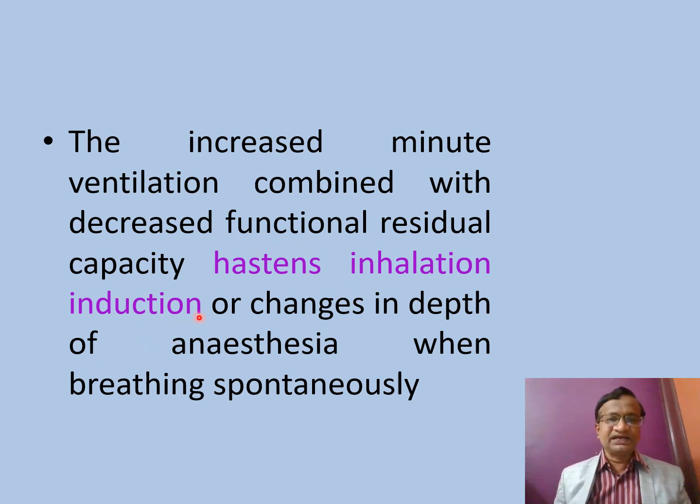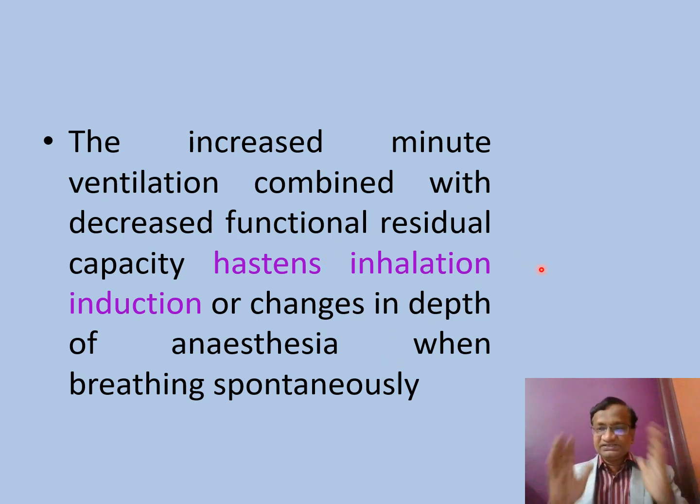It hastens inhalational induction, or changes in anesthesia when breathing spontaneously. So this is the important thing other than your desaturation. Desaturation is one significant factor in the reduction of FRC. Another factor is spontaneous breathing. With decreased FRC, inhalational induction is faster.